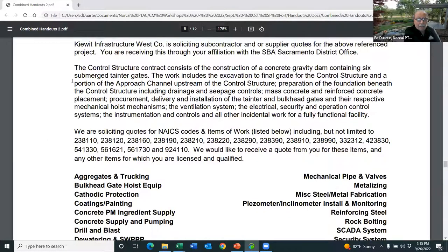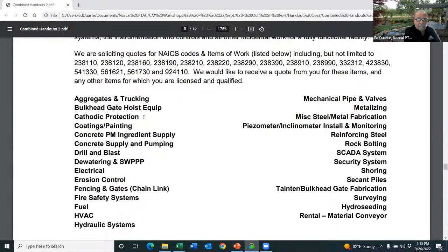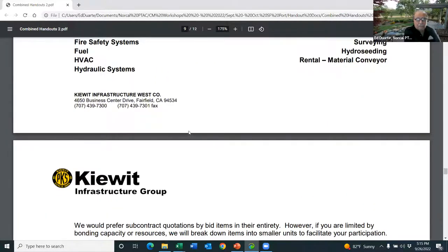And then they describe the project. And then they describe the NAICS codes. And then they tell you what are the categories that they're looking at. Aggregates, trucking, bulkhead, hoist equipment, concrete supply and pumping, drilling, blasting, dewatering, and the SWPPP plan, shoring, piles, surveying, hydroseeding, fuel, HVAC, et cetera. So lots of opportunity.